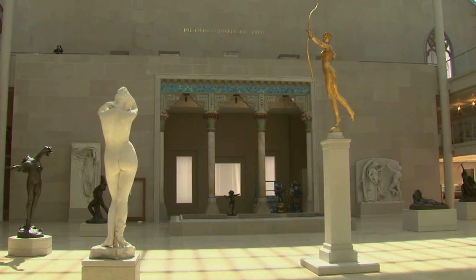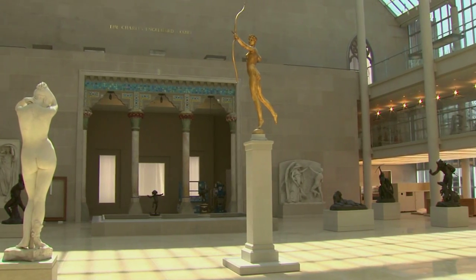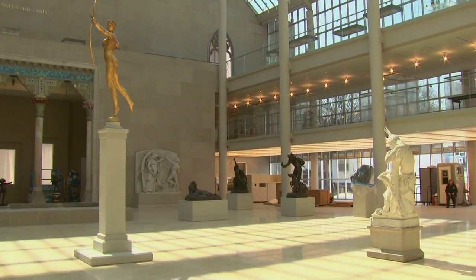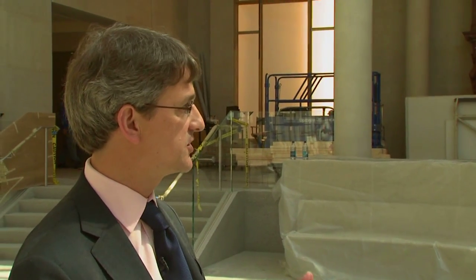It used to have a lot of greenery and not that many sculptures, but now we're confronted by this wide open space populated with a whole assembly of sculptures, marbles and bronzes. Can you tell me a little bit about the changes that have gone on?